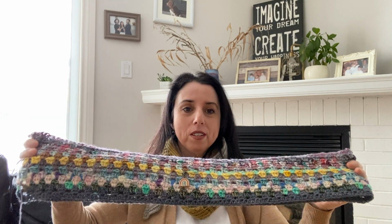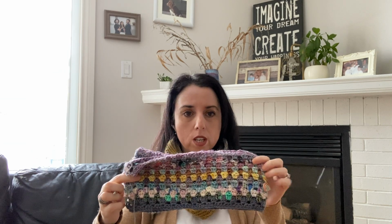But I think it'll be worth it in the end because I think it's gonna be really pretty. And I'm using a 4.5 millimeter crochet hook for that project. And my third scrappy project is actually the same thing, but in a different weight of yarn. So I keep it in this basket here. And I'm using acrylic worsted weight yarn.